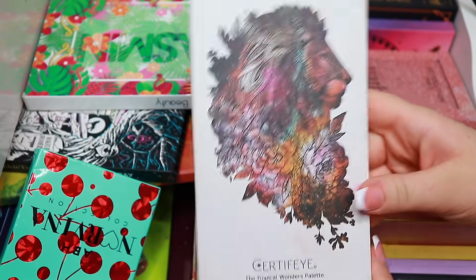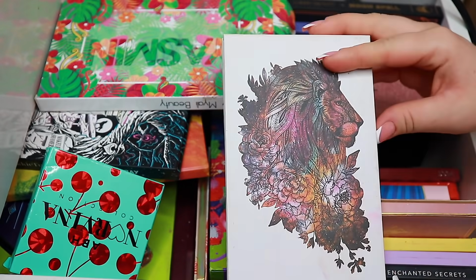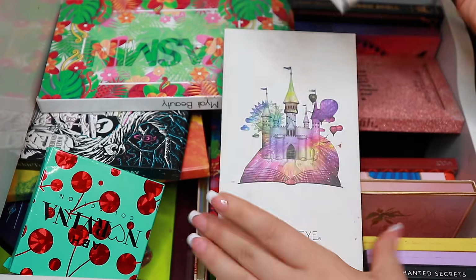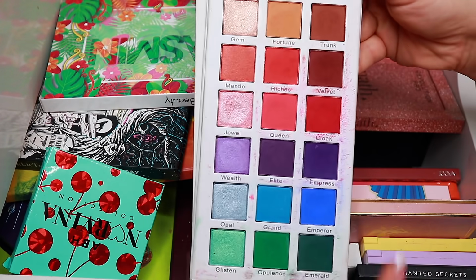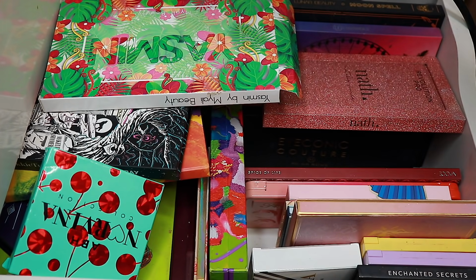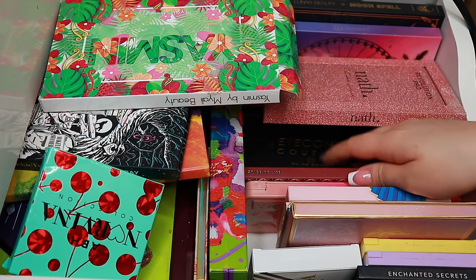Here we have my certified palettes. So this is the Certified Tropical Wonders palette. Just looks like that. Super cute. And then we have my Certified Dynasty palette. Just looks like that. Also very, very cute. I will declutter both because I haven't used them in probably over a year. So no need for me to keep it.